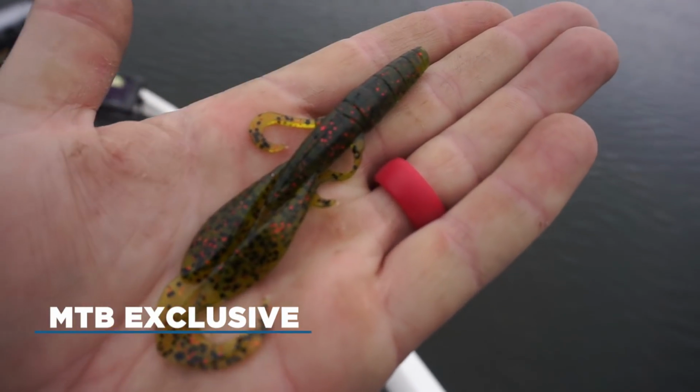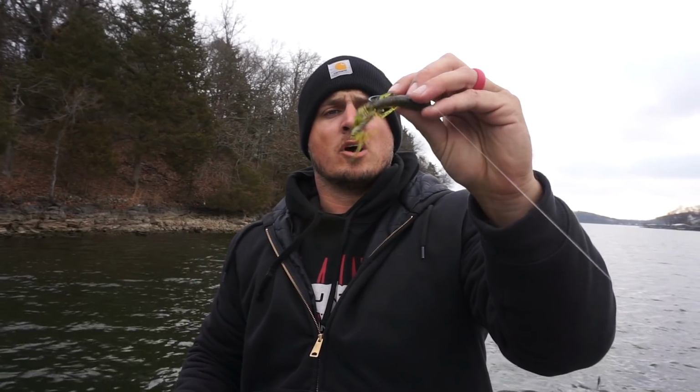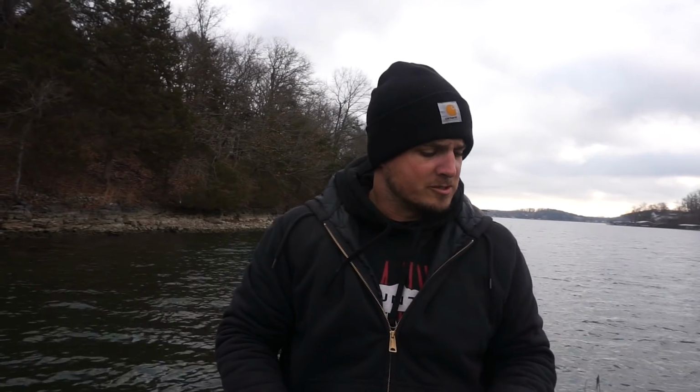Got the Catch Co Gator Hog right here. Nice, sexy little creature bait. Got him rigged up on the Carl's Stash Carolina rig kit. Gonna cast this guy out. The old ball and chain, drag him around a little bit, so it'll be an awesome way to cover those bottom contact, the deeper areas, so I'm super stoked about that.